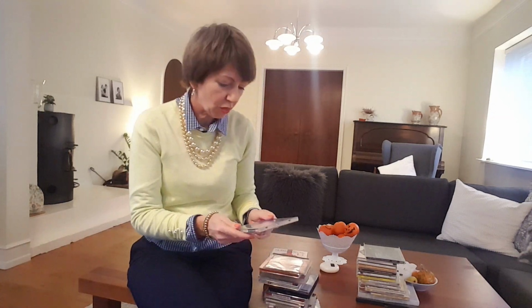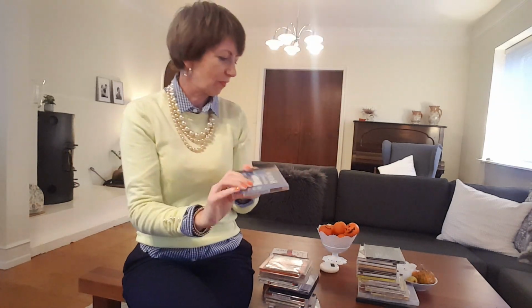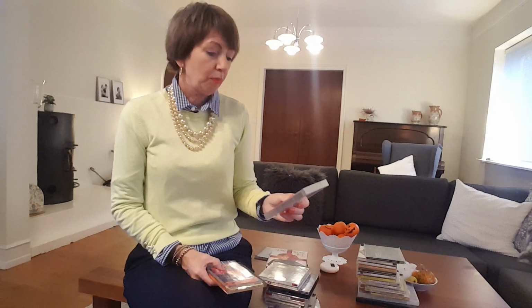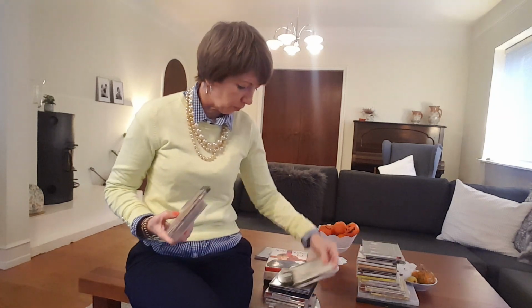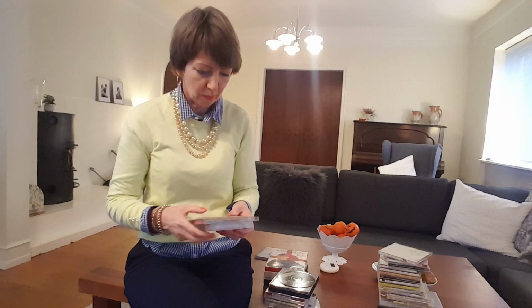Oh, and another one of these free things of the great classics. Okay, Scottish favourites. I'm going to keep that because I've had it for so many years, and it's got Donald Where's Your Trousers on it. Fantastic song. I'll keep that one. But things like big bands, poems and songs of Robert Burns, I don't need that anymore. I'm just putting all the classic ones to the side that I can check with my husband.